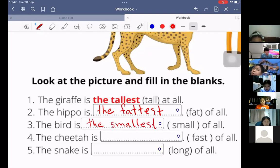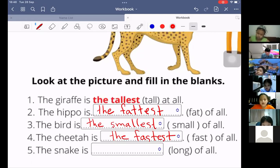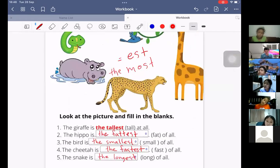Okay, thank you. Michelle, look at number four. China is fatter. The fattest. Fattest of all. Okay, Happy, look at number five. The snake is the longest of all. All right.